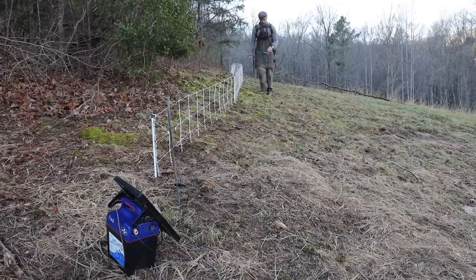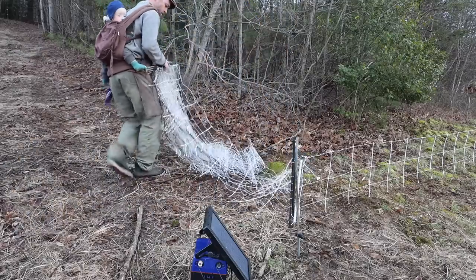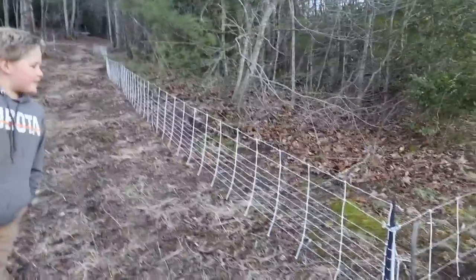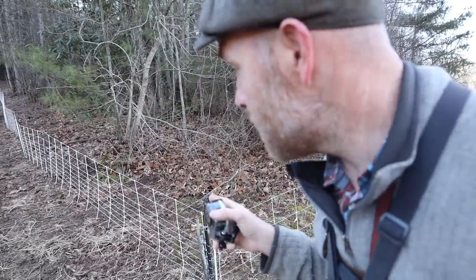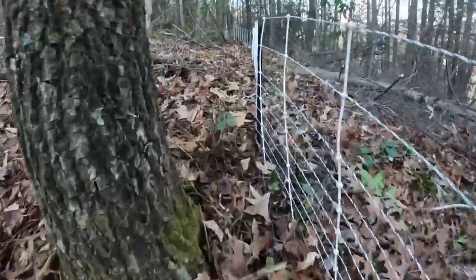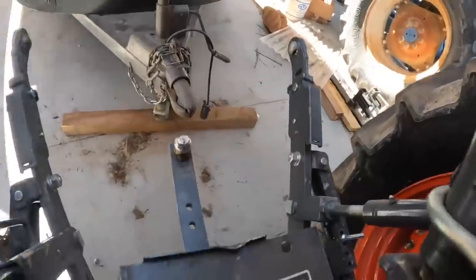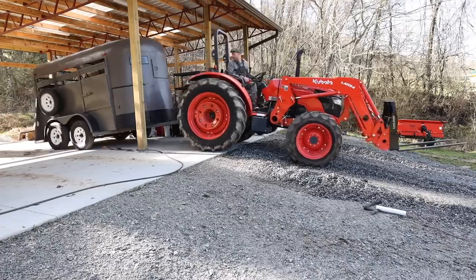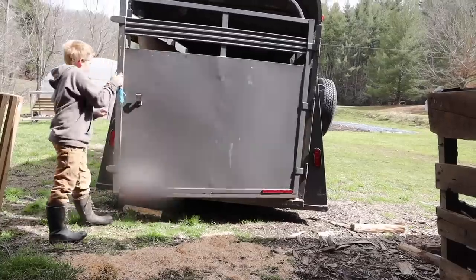I've set up what I call a source fence. That source fence connects to our energizer here, and we build off of that. We've got our paddock set up, and we've got some help. Let's do a final check, make sure nothing's hitting the fence. We got the trailer ready. You pigs, you ready? You're hungry. We haven't fed you yet.